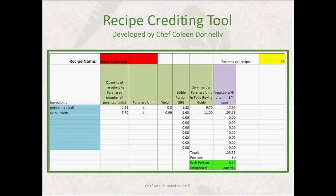And it actually came in really handy because we had our administrative review in early 2012, right after the new regs went into place. And the auditors had some questions about some of my recipes, and I was able to send them my crediting worksheets or my crediting tool to prove to them that my math was right, and they accepted it. And so it was great for me, and I hope it can be great for you. So Beth, can we move to the actual tool?